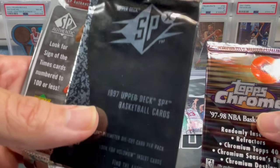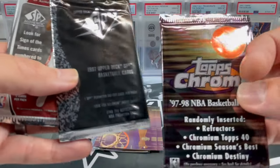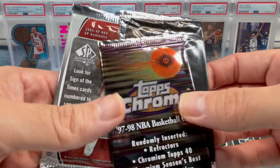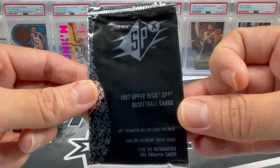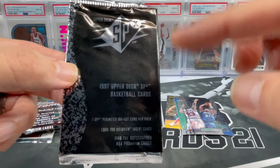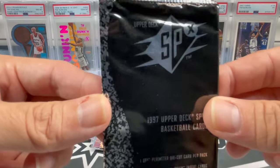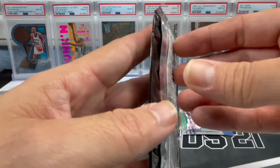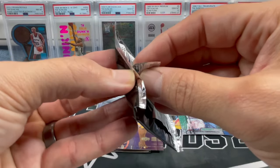97 SPX actually only comes with one card, one Premier die cut card. 97-98 Topps Chrome. And this 05-06 SP Authentic. Let's see if we get some one card magic here. I think this is 97-98. So of course we are looking for my guy. And it's a die cut, so we could probably get an absolute nobody out of this pack. I've never opened up any of these packs before.